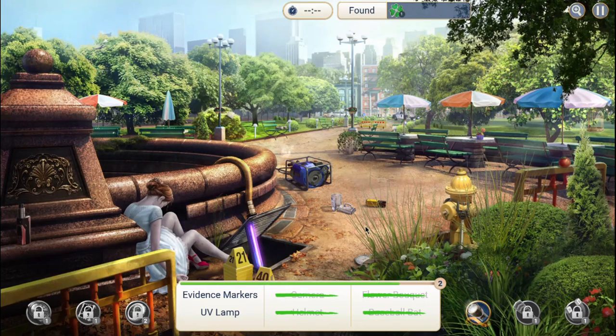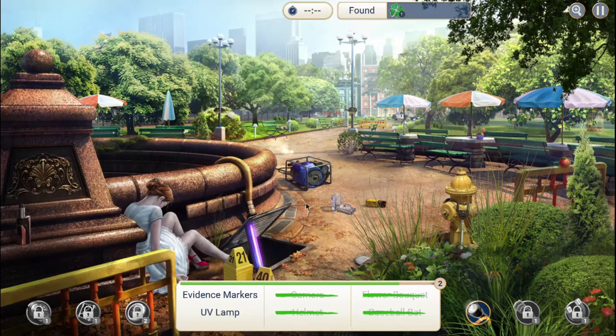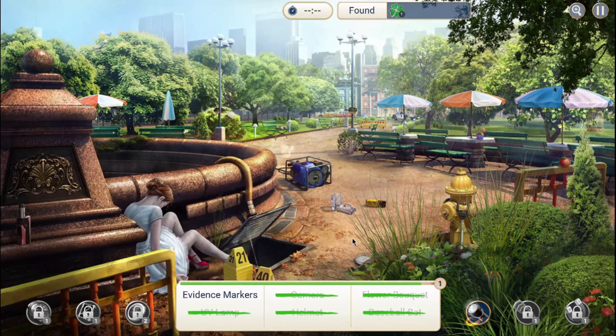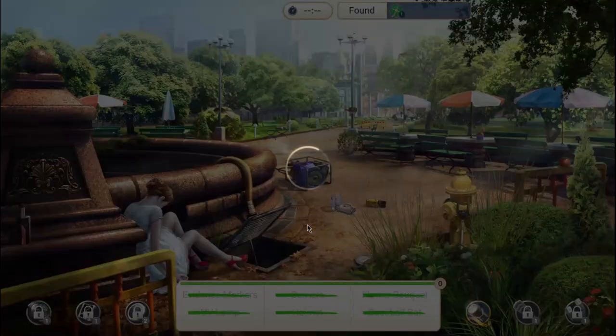Okay. Evidence marker. Is that mace? A UV lamp. I'm guessing that's it. Okay, that makes sense. Oh, I don't know what that is. It's kind of hard to see. Now I know that's an evidence marker.